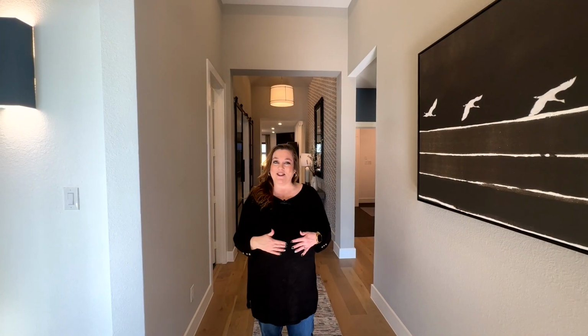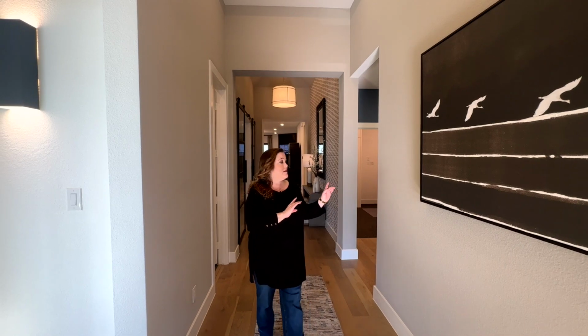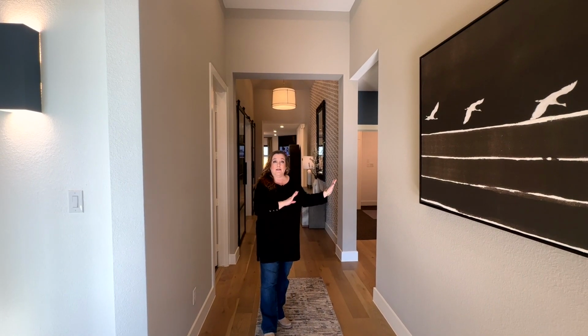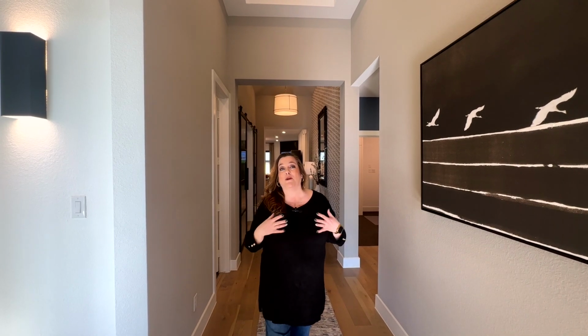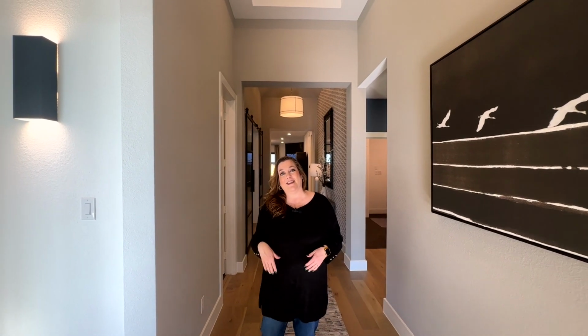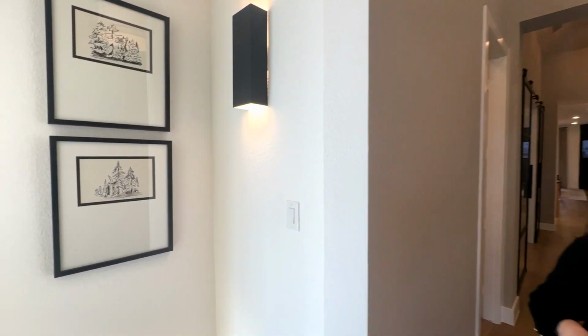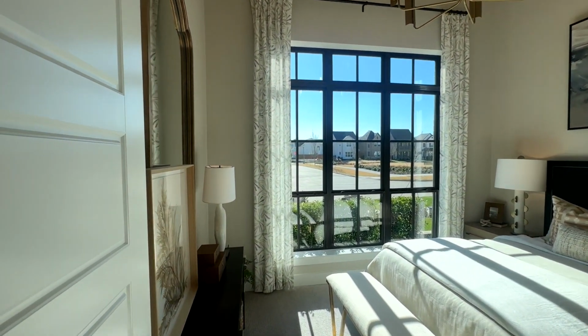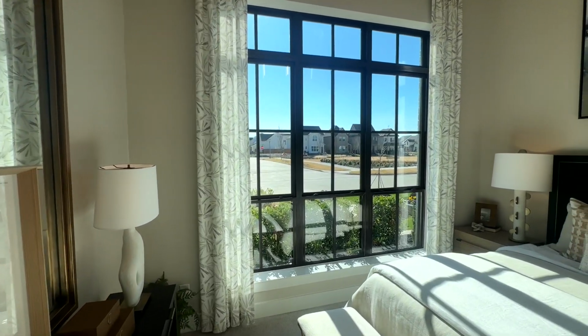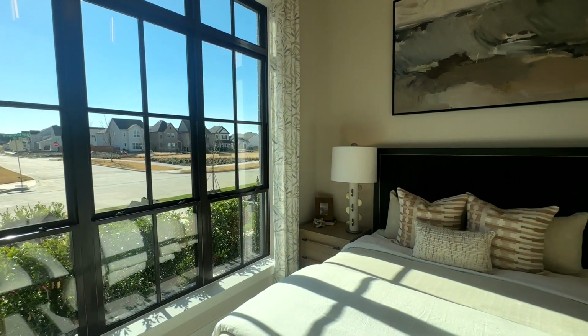As you enter this house, you have a full bedroom and bathroom on your left, and then you have the sales office on your right. The sales office will eventually be the garage once they convert this model home into a regular home. Let's go check out the full bathroom and bedroom first on your left. Beautiful windows overlooking the front yard. It also has the black window frames.